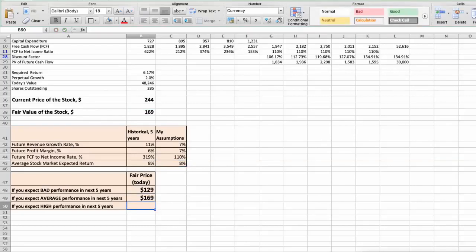Third scenario. Becton Dickinson will have high performance in the next 5 years, and we will use the following parameters in our calculation. Future revenue growth rate would be high, 8%. Future profit margin would be high, 8%. Future free cash flow to net income rate would be high, 120%. In this case, the fair value of the stock today would be $216.